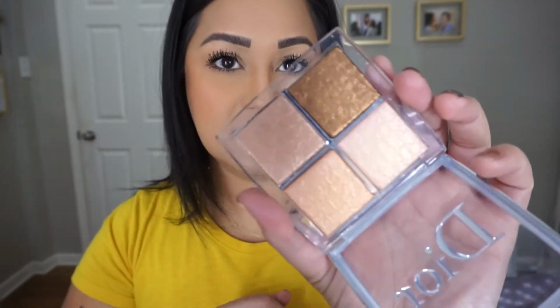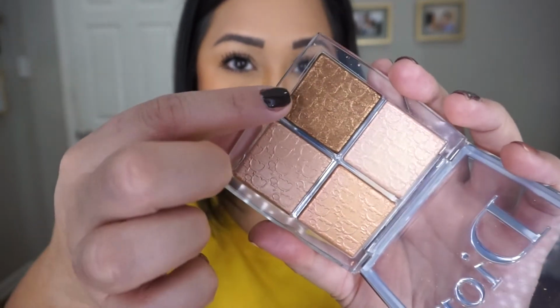So I have a really long day today. I will tell you guys, I love the foundation. Absolutely recommend it. I love this Tower 28 cream blush. I know you can use it on your lips, but no thank you. And the highlighter palette by Dior, I'm excited to play with this. I really like it. I'm intrigued to see what that's going to look like on me.